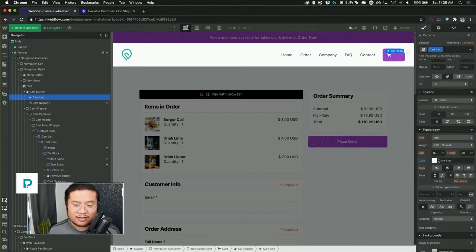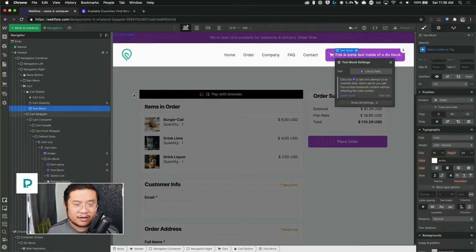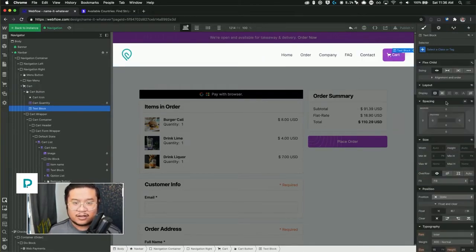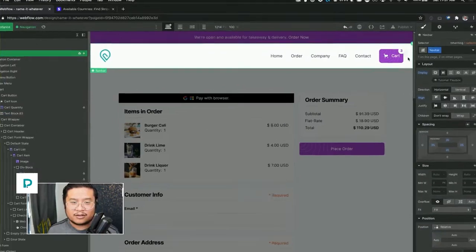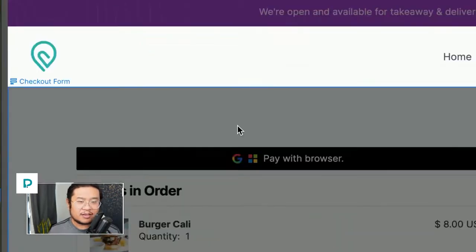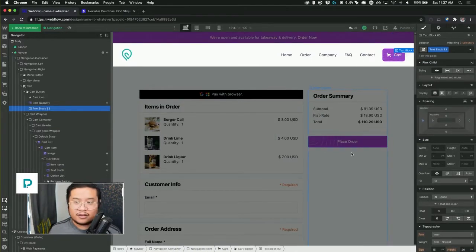I wonder why I can't change the size. And even if you want, let's see here. Cart button. What if I want to add a piece of text? So I'm adding text inside of there. Oh, okay, there you go. And I can just say cart. And push that to the side. Yeah. See how simple that is? I just put a piece of text inside of the cart button, and made it say cart. And that's it. Okay. All right. So that's editing your cart.